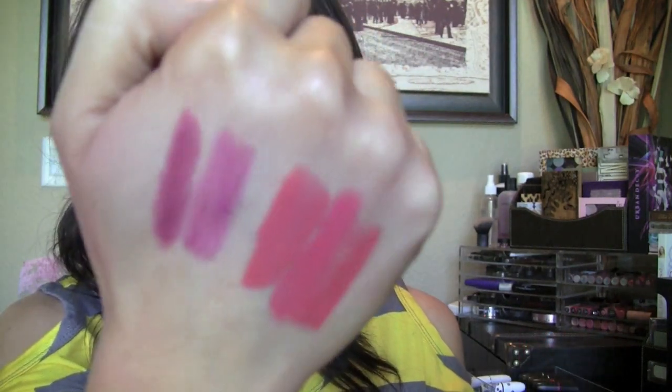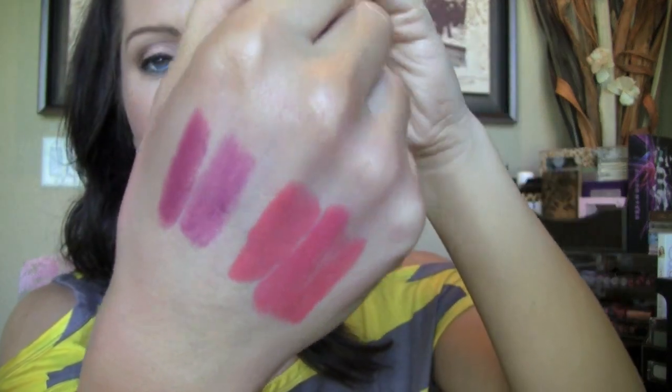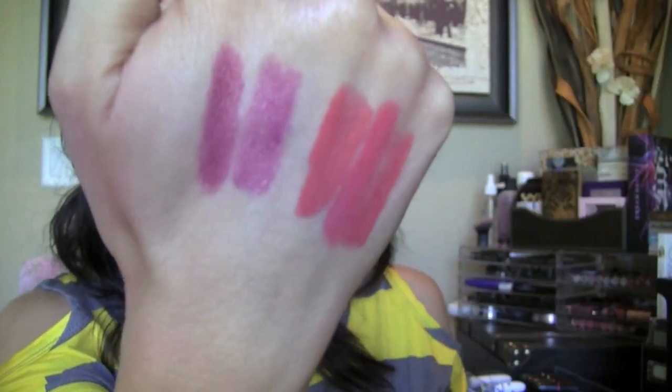Another one is Dish It Up. This was limited edition from MAC. And the dupe that I found is a Maybelline lipstick in Party Pink. Now Party Pink is right here. It looks a little bit darker, but if you do a sheer application, it's very, very similar to Dish It Up.